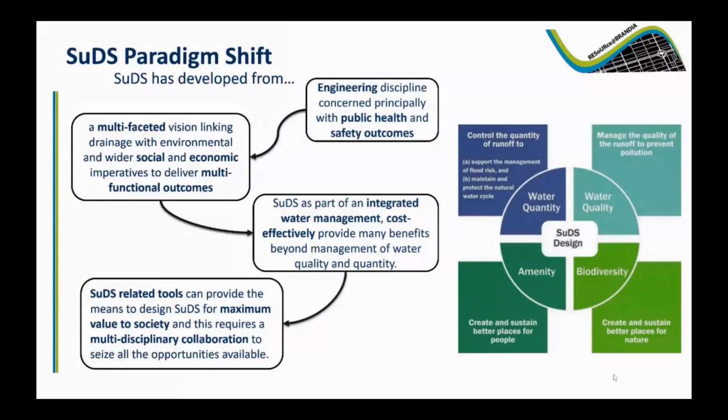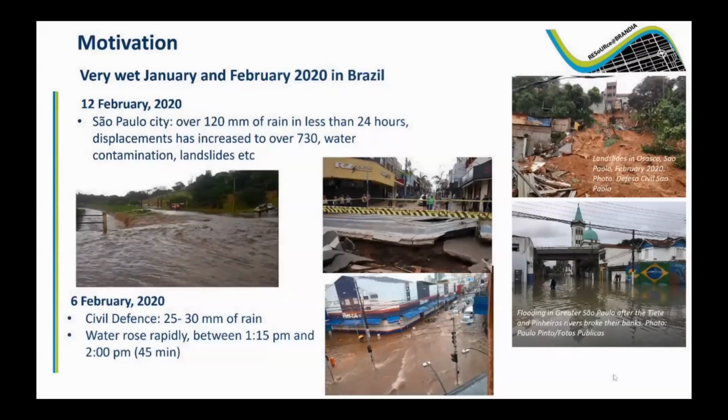There has been a paradigm shift in SUDS planning from a purely engineering-discipline concern towards a more multifunctional, multidisciplinary, collaborative approach with values to society, application in integrated water management, cost-effective solutions, and so on. The motivation behind this talk mainly relates to a project we completed in collaboration with Brazil.